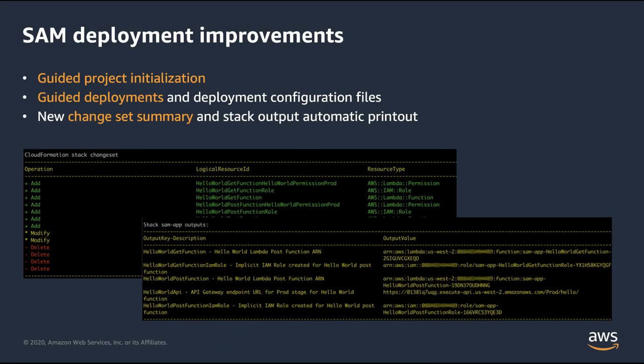The serverless application model and the SAM CLI have also gone through some major enhancements lately. And that manifests itself around things like guided project initialization, which provides developers a walk-through, step-by-step way for you to be able to create new serverless applications and Lambda functions. We've also done a lot of work around the guided deployments and making sure deployments are simpler by encapsulating the way that your application code is packaged, and also providing you with ways to simplify the way you deploy applications by allowing you to store deployment configurations locally, so you don't have to make sure you add it for every deployment.